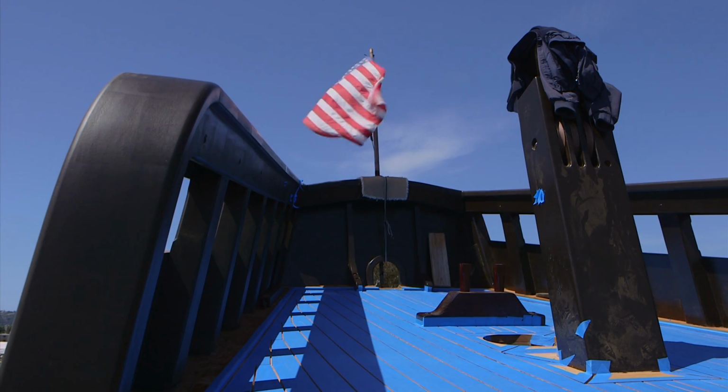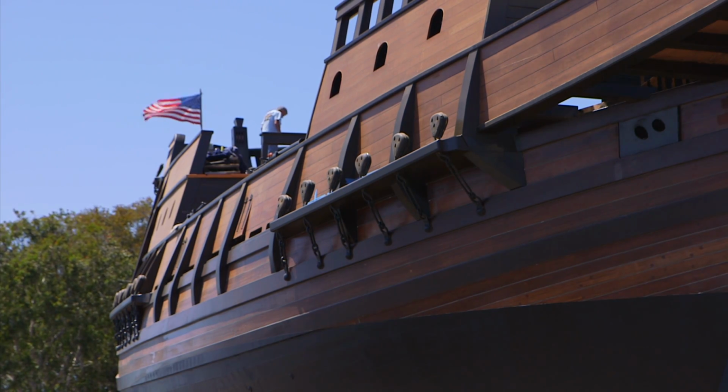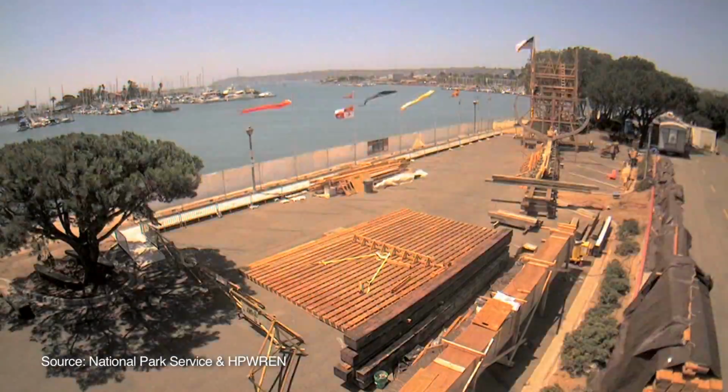Fast forward nearly 500 years, and the San Diego Maritime Museum is relaunching his ship. Well, a reconstruction of it. It's going to be the new ambassador to San Diego, and everybody's going to know who Juan Rodriguez Cabrillo is now. Construction started almost exactly 4 years ago.